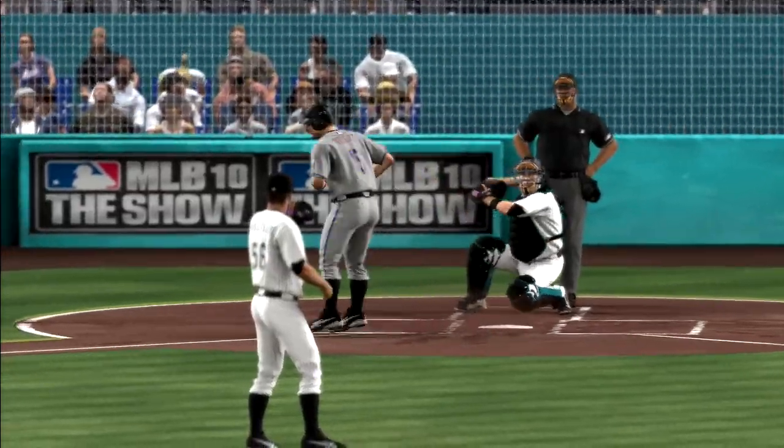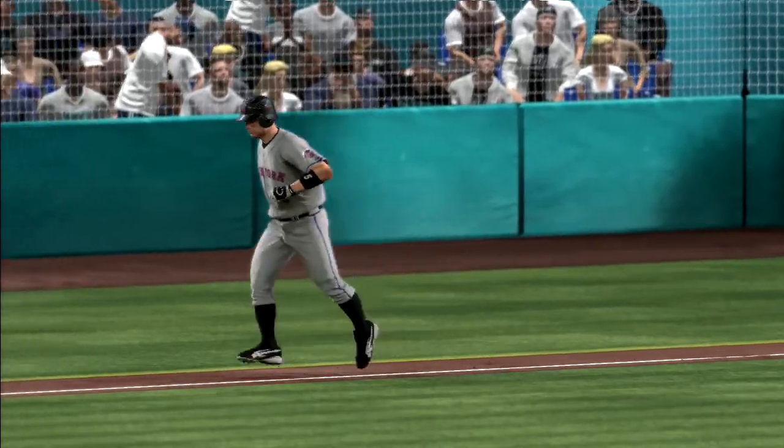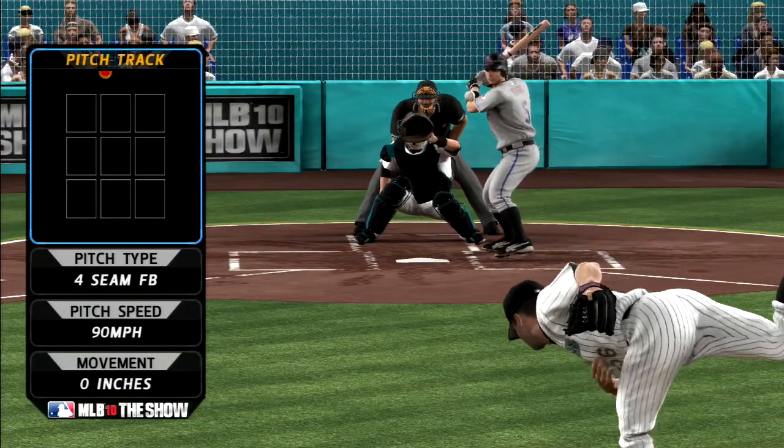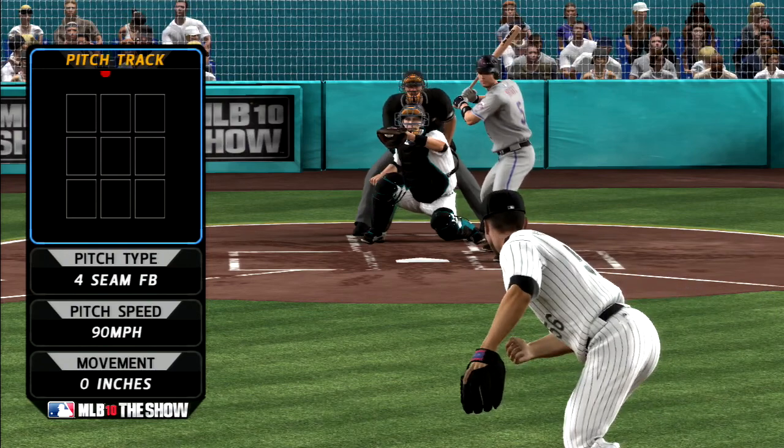Attempt it here with right as that pitch misses for ball four. Thought they could get him to chase the fastball up the ladder 3-2, but he was able to get a good look at this thing and winds up working out the walk.